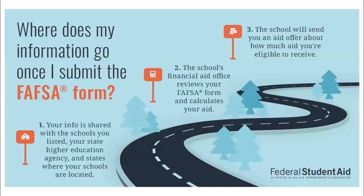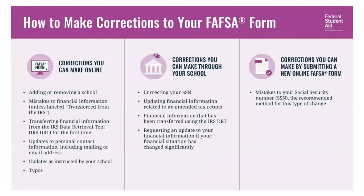Now, once your FAFSA is fully processed, at that time, it's going to be shared with your colleges. And this usually takes 3 to 5 days once you submit a completed FAFSA. Then each of the financial aid counselors will begin to identify any aid that you might be eligible to receive on their campus.